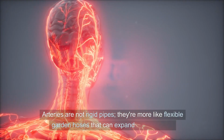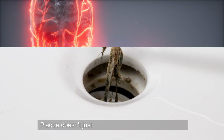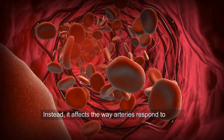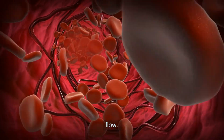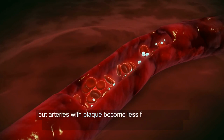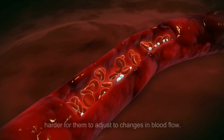Arteries are not rigid pipes, they're more like flexible garden hoses that can expand and contract. Plaque doesn't just block them up like hair in a drain. Instead, it affects the way arteries respond to blood flow. Healthy arteries can expand to accommodate increased blood flow, but arteries with plaque become less flexible, making it harder for them to adjust to changes in blood flow.